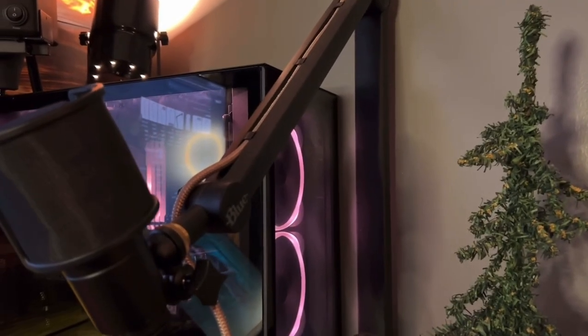Which leads me to the next part of the setup, which is my boom arm. The boom arm specifically that I use is the Blue Compass. Shout out to my boy Sebastian, who actually gifted it to me. He ended up getting it with his Blue Snowball. So shout out to my boy for giving me a very amazing boom arm that has carried me since I've had it.